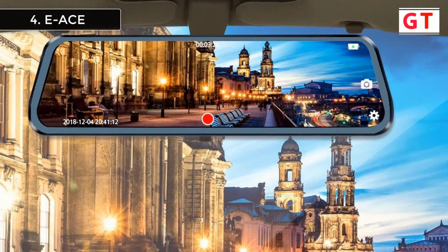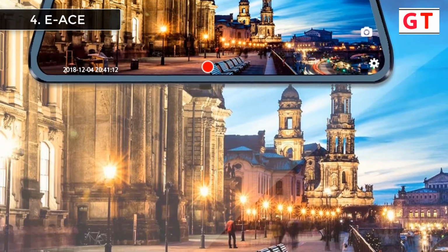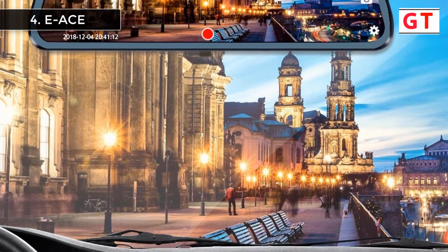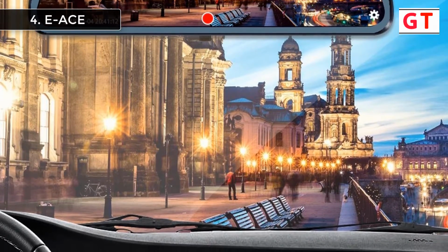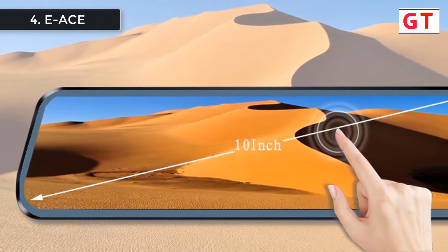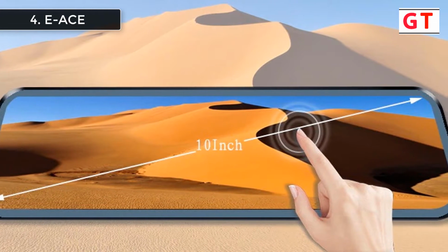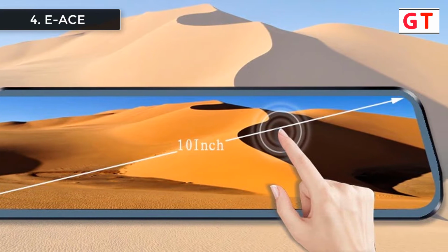Motion detection. With the motion detection function enabled, when the car DVR detects a moving object, it will automatically start recording video. When there is no moving object, it will stop recording and detect the moving object again. This product regular price $82 to $156, but now offer price $45 to $86.